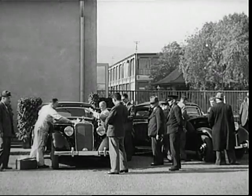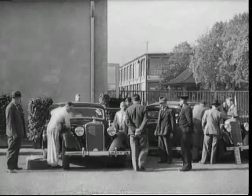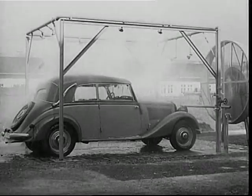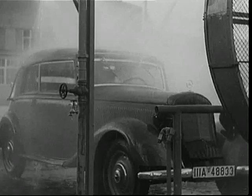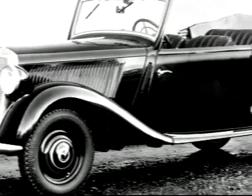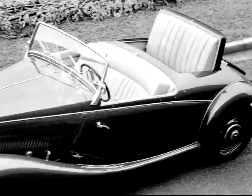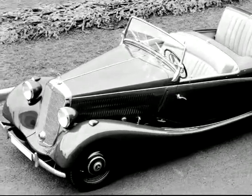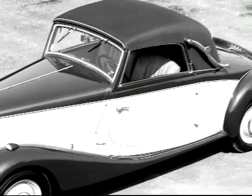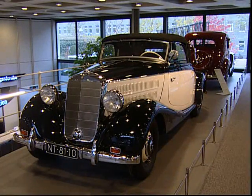At the time of the launch, an abundance of body variations already existed. The Type 170V was available as sedan with 2 or 4 doors, a cabriolet sedan, open touring car, cabriolet B, and a 2-seat roadster. Like its predecessor, the chassis was offered with optional bodies and superstructural parts. In May 1936, the elegant Cabriolet A followed as the most exclusive variation for 5,980 Reichmarks.